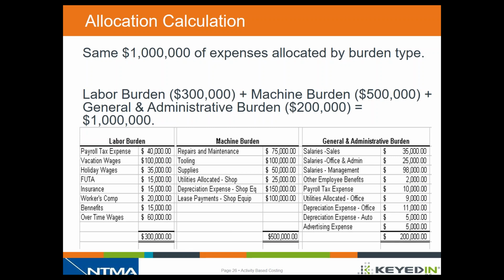And then we have all of this other stuff. We have the salaries for the people at managerial levels. We have the salaries of the office and administrative staff. We have other employee benefits. We have all of the payroll taxes related to those folks. We have utilities specifically for the rest of the business. We have depreciation related to the rest of the business. We might have sales and marketing expenses.